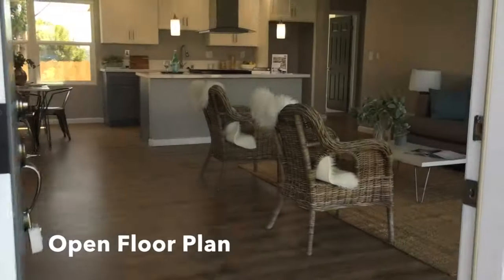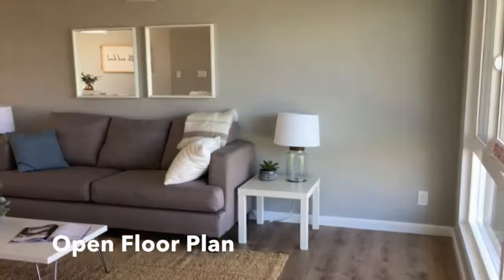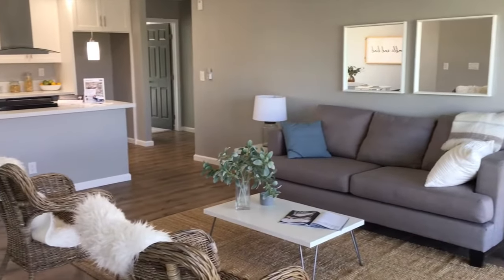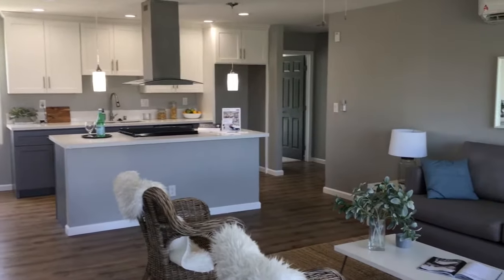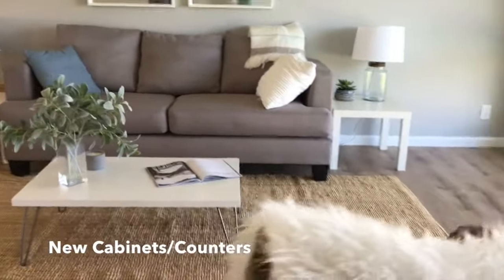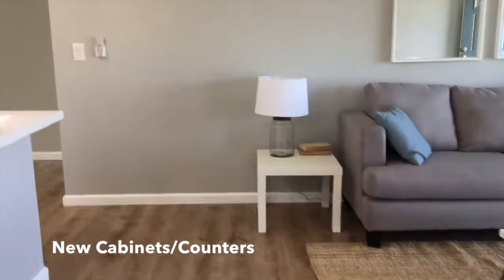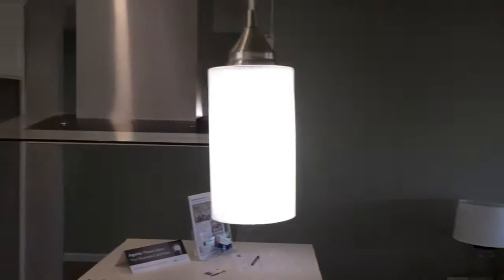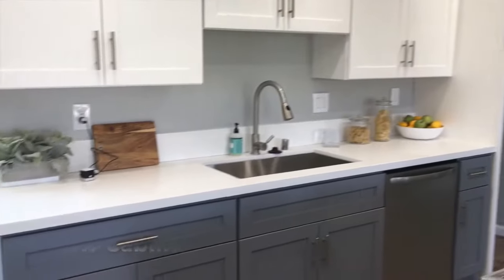Coming in through the front door, we walk into a nice open floor plan here. There's the living room, the living area. It has a split AC unit that was just recently installed. The kitchen is nice and open floor plan style. It has the stove right in the center of the island there with the hood coming down on top of it. Right here in the living room, you can see how well the design was thought out.